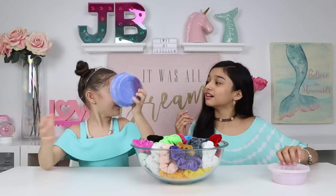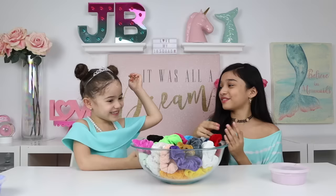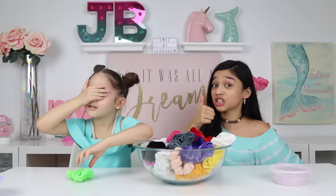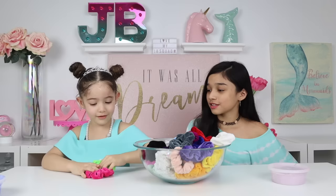Okay, so let's do rock, paper, scissors, shoot to see who goes first to pick the three scrunchies. Rock, paper, scissors, shoot! You go first, so you close your eyes and I mix. Okay, there you go. Pick your three scrunchies. This one and this one. What did you get, Bella? This white one, this pink one, and this. You got like watermelon colors.